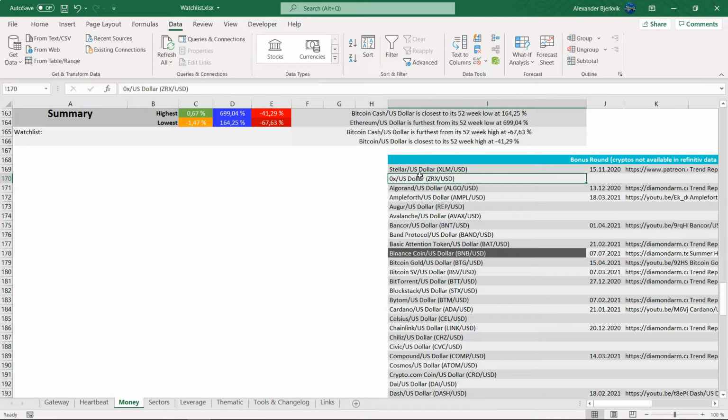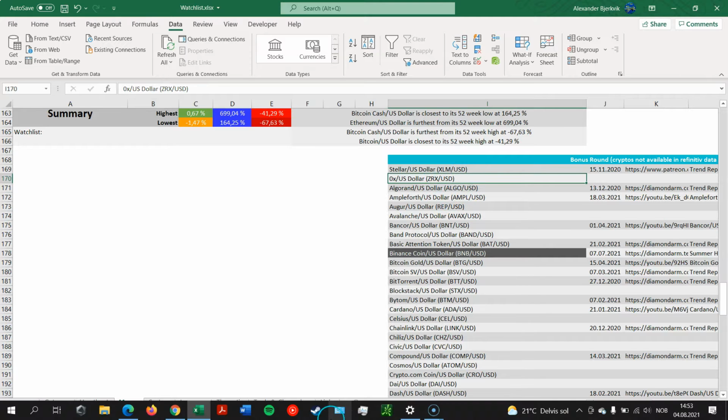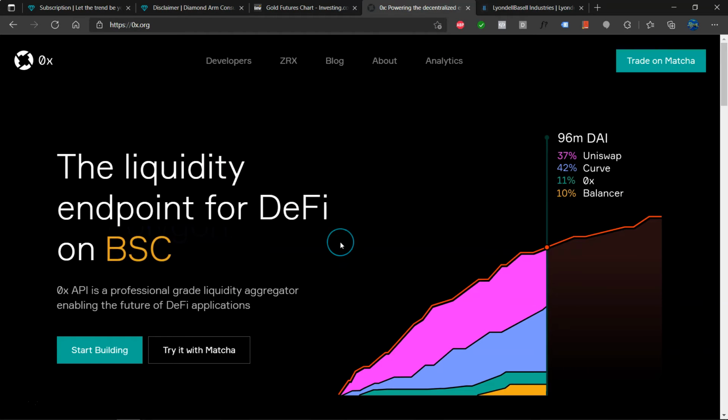So we have the cryptos here, and this is the pair. It's 0x/US dollar, ZRX/USD is the ticker.